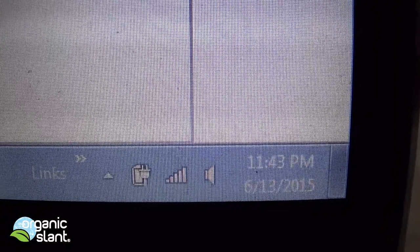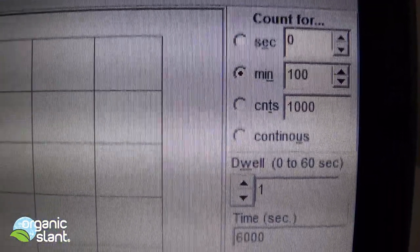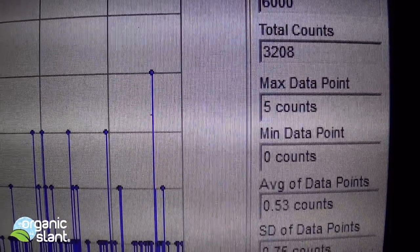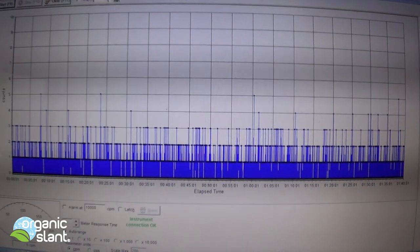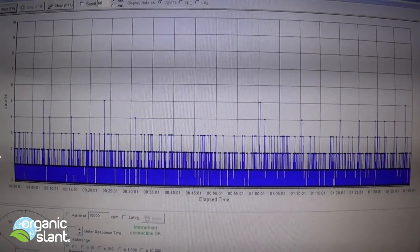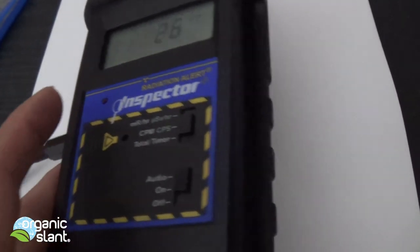June 13th, 2015, and this is the background for the Sahara soil sample. 100 minutes, 6,000 seconds, 3,208 total counts, 5 max data point. Average data point is 0.53, which is right around what it should be. So that means that the soil sample is almost double the radiation. Alright, this is where I put the background too, right on the same spot as I put the soil.